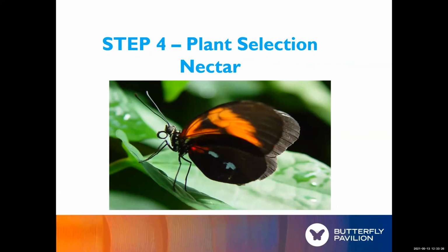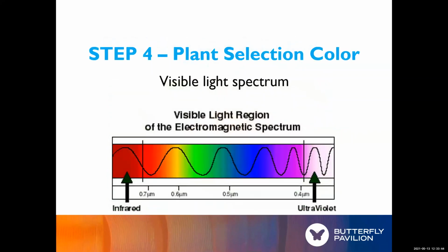As we are thinking about plants, we are thinking about good ones for getting that nectar. If they have a really long proboscis, then we want to think about flowers that are going to be more tubular, something that they have to stick a proboscis down into to get nectar. So they will tend to prefer some of those. We'll see a lot of examples of those. We also have to think about color a little bit.